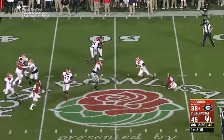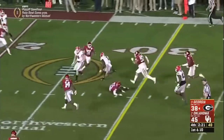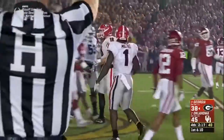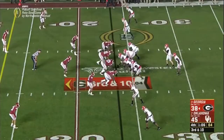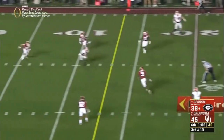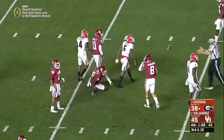Good protection. Now it breaks down. Fromm has to scramble. Flips it off short. Michel in space. Makes a man miss and is spun down inside the 25 by Will Johnson. Sooners showed some pressure, but back off. Fromm steps up, delivers a strike across the middle. Catch made by Godwin. Knocked down inside the 10.